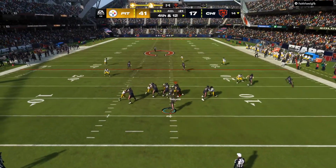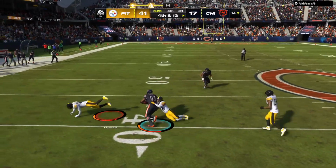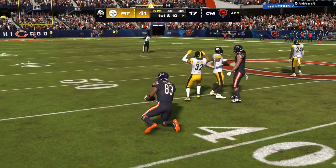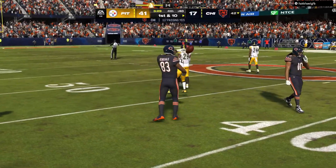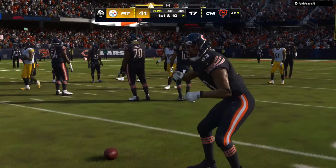Now Allen, gotta have this one. He's got his target. That's complete. And he is going to have the Bears 1st down. And that was something else. A big pickup on 4th and long to give them a new set of downs. A 3-score game here late.